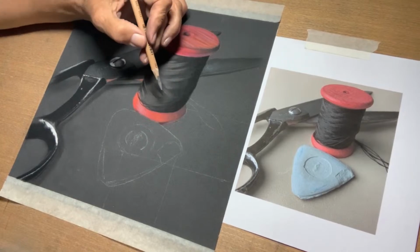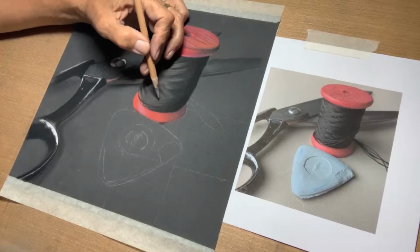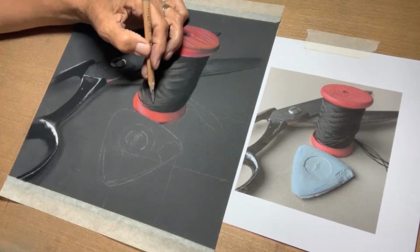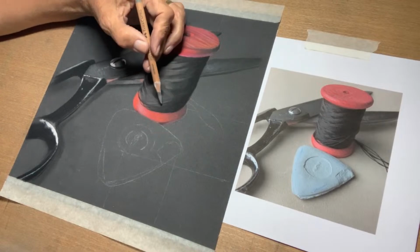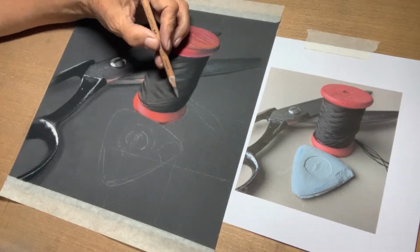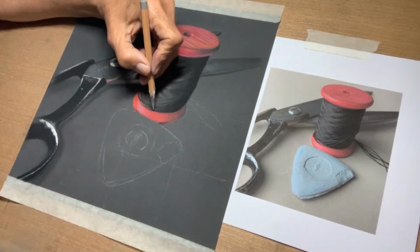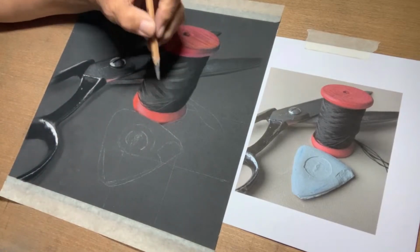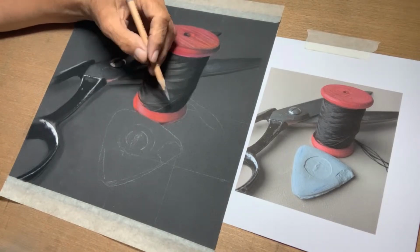Coming together now. I'm trying to be very careful not to lean on my work. I'm leaning actually on the masking taped area. Now just flicking in some tiny highlights of the thread themselves, running up towards the back of the cotton reel.